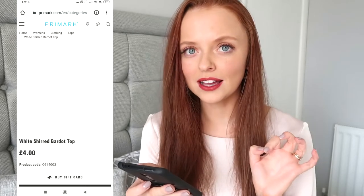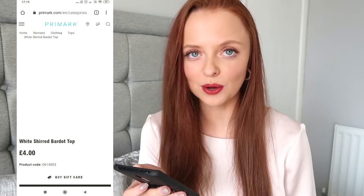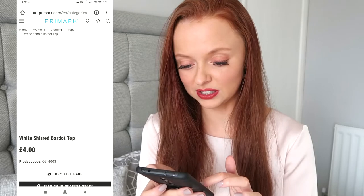But yeah, she's got these white jeans from George at Asda and they look amazing, and she always pairs them with a tan belt. I'm just like, I need a pair of those jeans. But that is really good for £4.